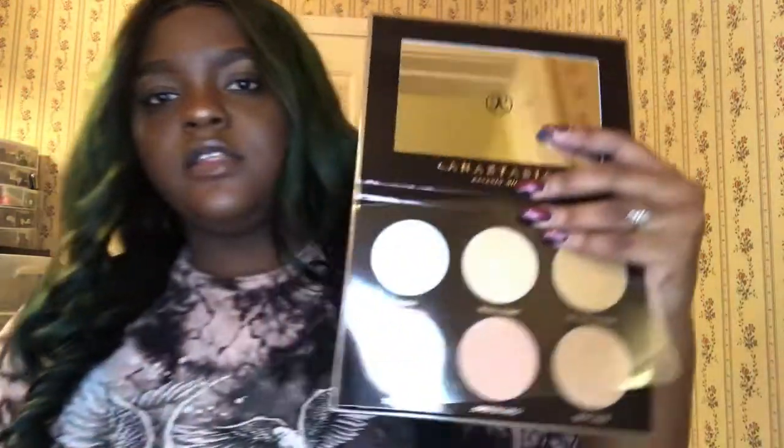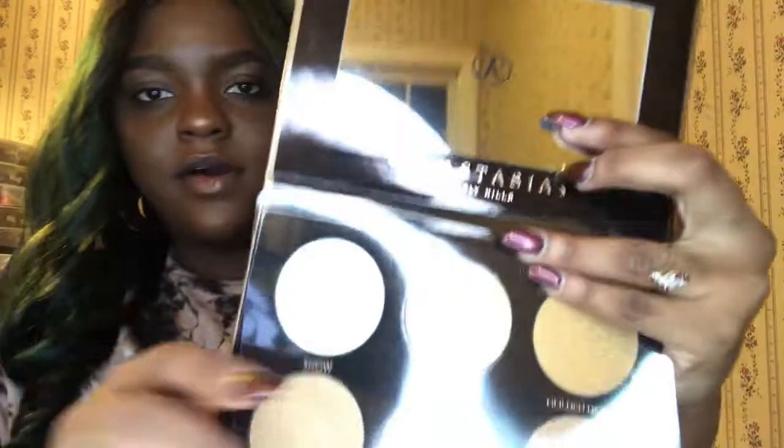I'm going to start off with this Anastasia Glow Kit. This I just got recently. Sorry about that, fireworks in the background. But this is the first glow kit. This is what it looks like, you guys.